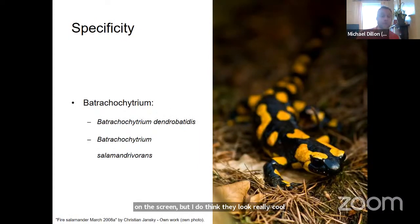But what we did find as we were going through the study is that the antibody recognized something called Batrachochytrium salamandrivorans. So BS or Bsal is an evolution of BD that was discovered in 2013 after wiping out much of the Netherlands fire salamander population. So that's a picture of a fire salamander. They're quite pretty.